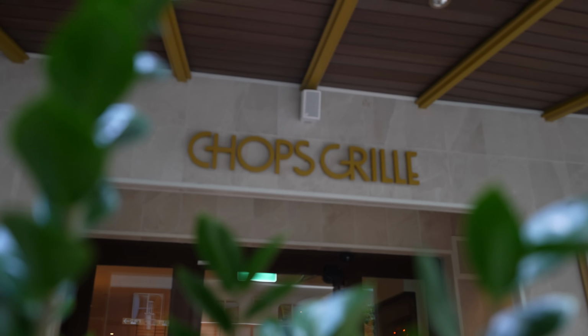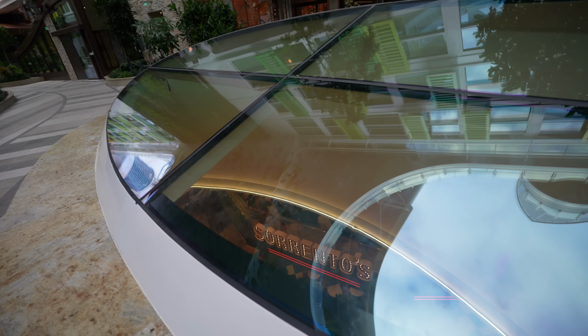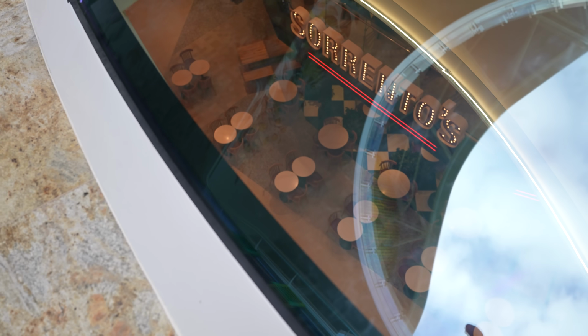And then across from Izumi, you have another specialty dining. Never done it before, but they have Chops Grill. Also, if you aren't too afraid of heights, you can actually look through one of the skylights which looks straight down into Royal Promenade. I can see Sorrento's from up here.